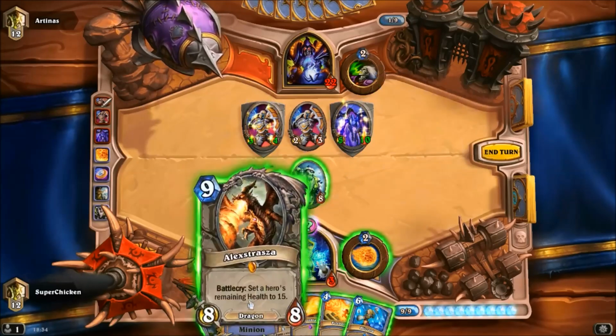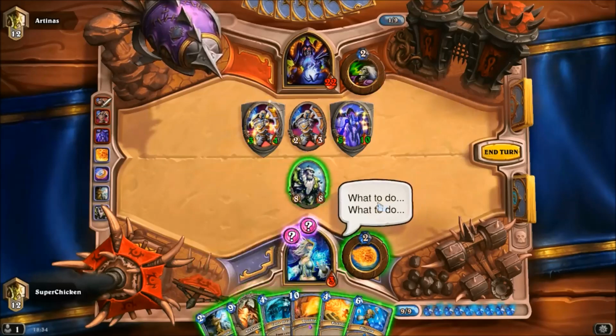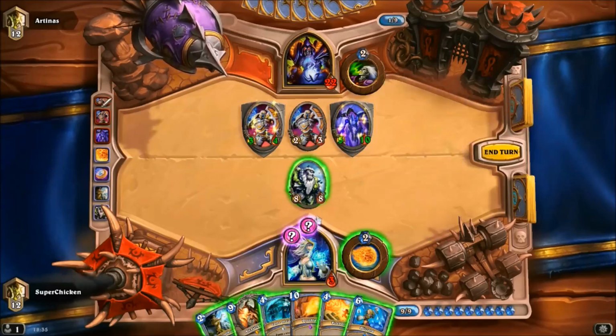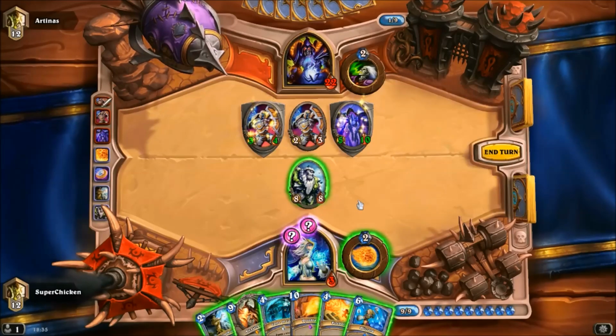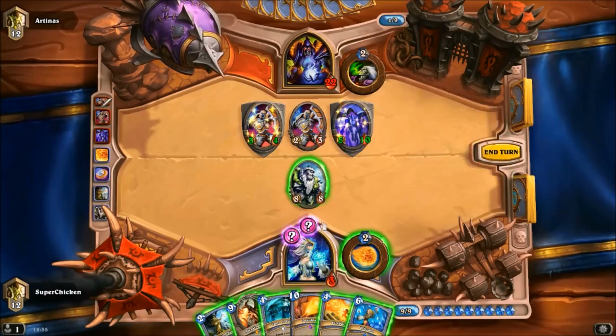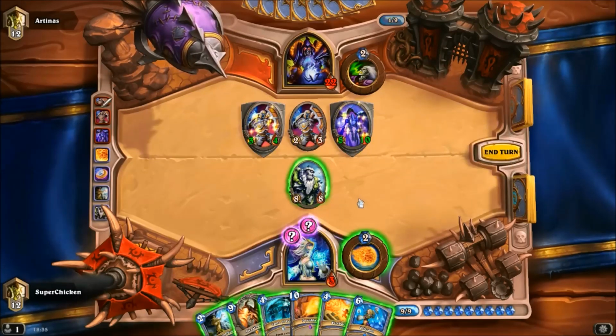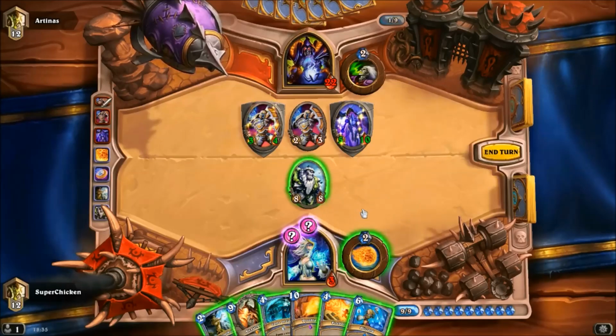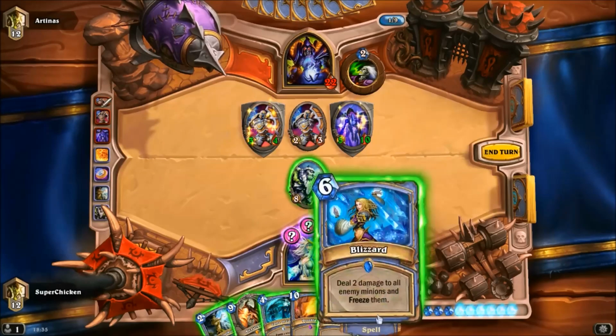The alternative is I just play Alexstrasza. Alexstrasza straight up puts me on 15. I swing a giant into his guy. I have more of a scary board, and I'm up with an ice block. I'd probably rather leave the ice block unpopped, though. So I might actually commence freezing them right now. That seems like the way to go. I definitely don't want to give him a lot of value on his damage spell, so I'll freeze him up, I think. I think that's what I'm going to be doing.